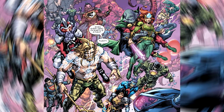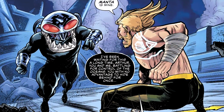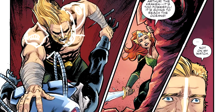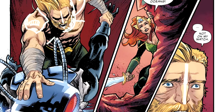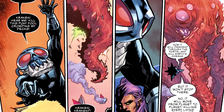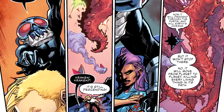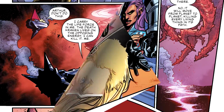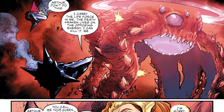Aquaman is able to easily stop Black Manta, because at this point Black Manta is no match for him once Aquaman has his abilities back, and of course he's got a little help from his friends. But the true problem is that the Death Kraken is still coming down on the Earth and is about to make Seafall. So Aquaman makes the ultimate sacrifice, taking one of the Triumvirate ships against Mira's wishes, because Mira knows what he's about to do.